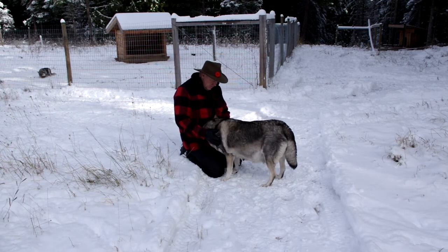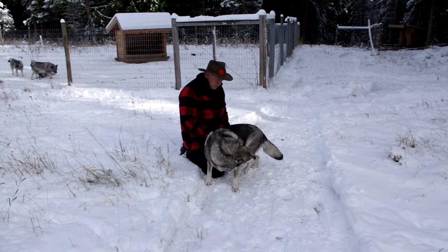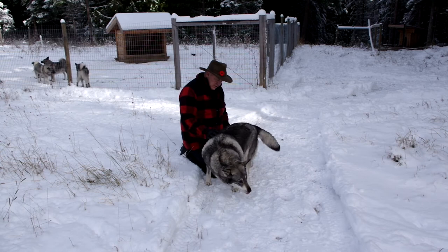Both litters, like the next two litters, had just incredible males. This will have some more big boys. Some big females. Yeah, incredible dogs, these dogs.